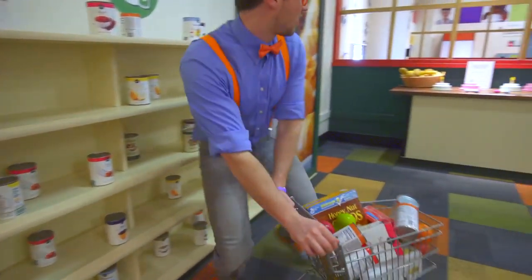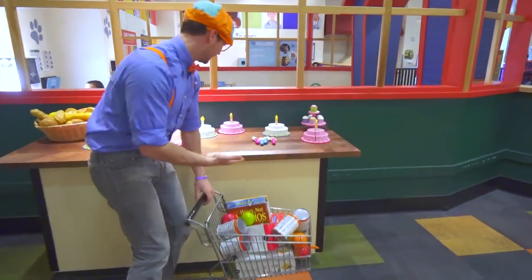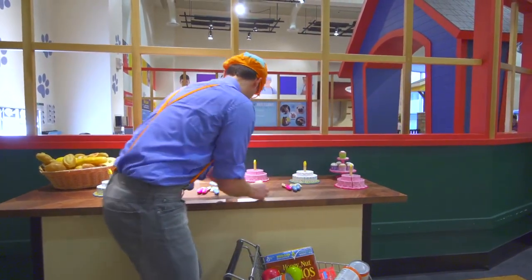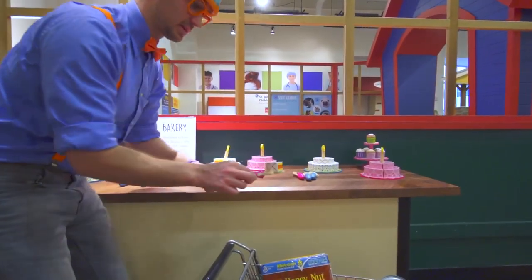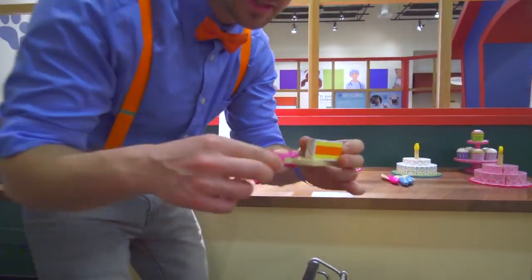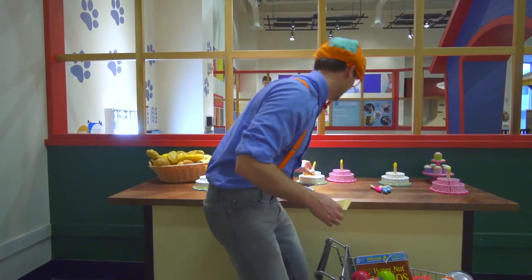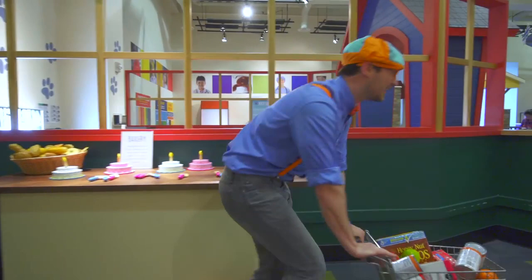Okay, now that we have all of our groceries, let's go to the bakery. We can't leave without a slice of cake. Okay, here we go. Let's get one of these. Okay. Yum. That looks so tasty. Nom nom nom nom. Yum. That was tasty. Come on, let's go.